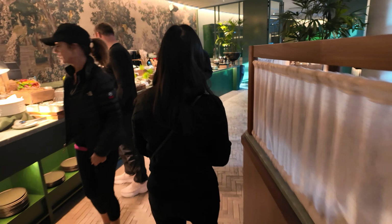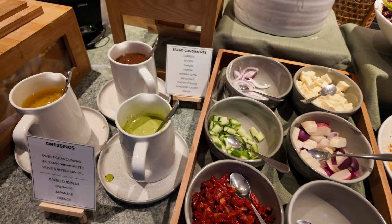You've got the barista coffees going there, and then there's some fruit, cheese, and crackers, blue cheese, condiments, and then the cured meat. They've got the choice of ham, prosciutto, mortadella, and salami. And here, Asian salad there. More salad dressings. The toasters here.